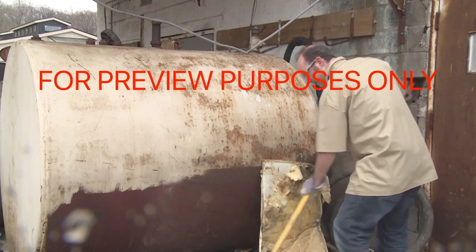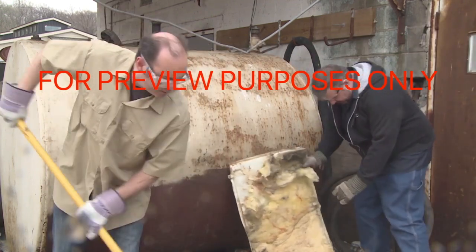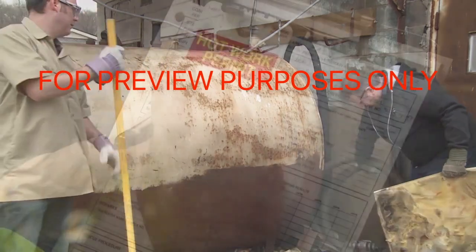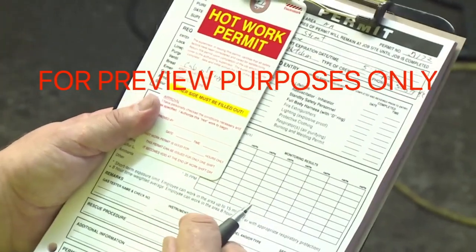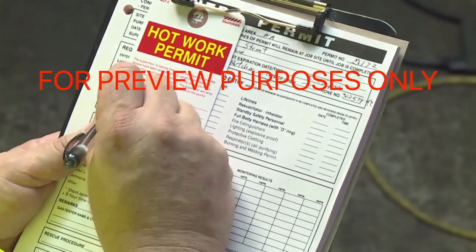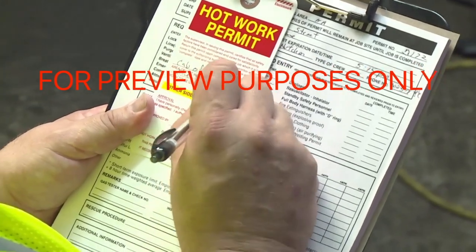Any fire hazards in these non-designated areas must be controlled or eliminated before hot work begins. To facilitate this, OSHA requires employers to implement a hot work permitting system for these locations. That's why they're known as permit-required spaces.